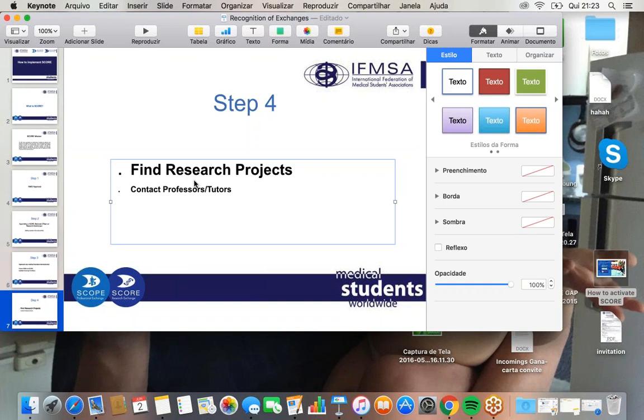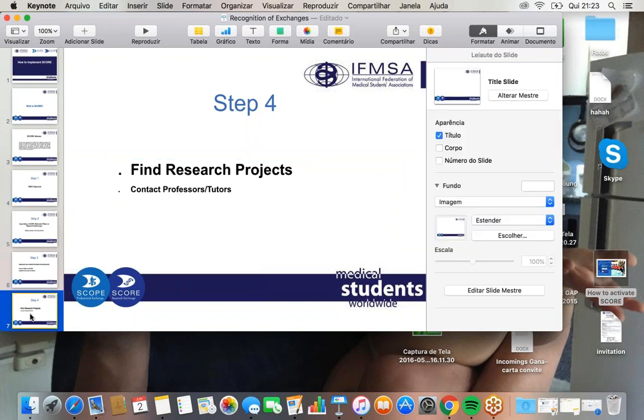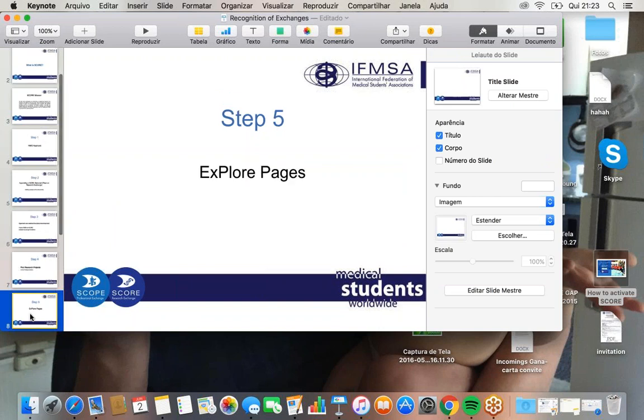So you already found the professors, the tutors. They fulfilled the project form. You send it to the SB. It was accepted. We're going to give you access to the database, so you can put all your information that you need from your NMO there. So you'll put in the database your project, the description of your project.